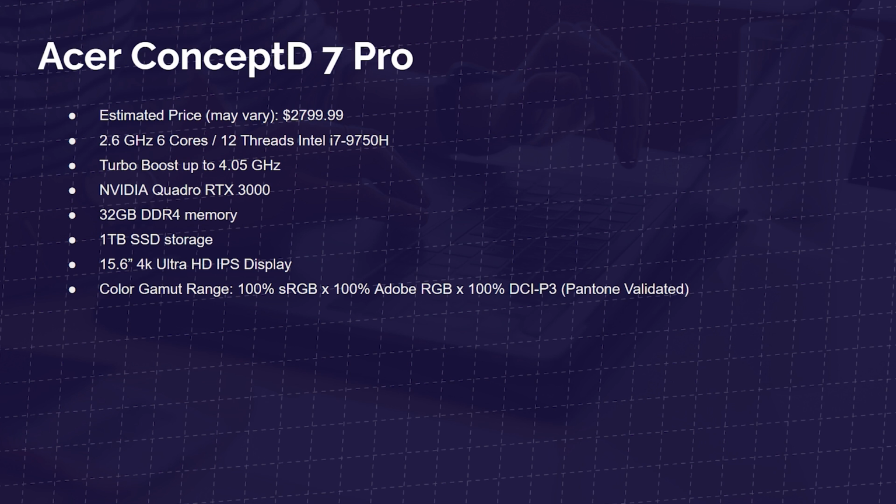And that really comes out in the Pantone validated display of 100% sRGB, 100% Adobe RGB, and 100% DCI P3. Pantone validated 4K Ultra HD IPS display, 1 terabyte of SSD, 32 gigs of RAM. Here's that GPU I was talking about, the NVIDIA Quadro RTX 3000, and then they have the i7-9750H with 6 cores and 12 threads. A little pricey, but it's packed with a lot of features which will make the 3D modeling experience sharper and more color accurate.